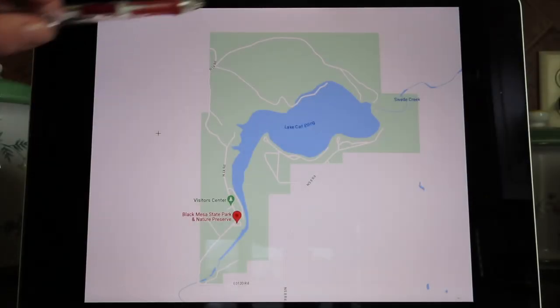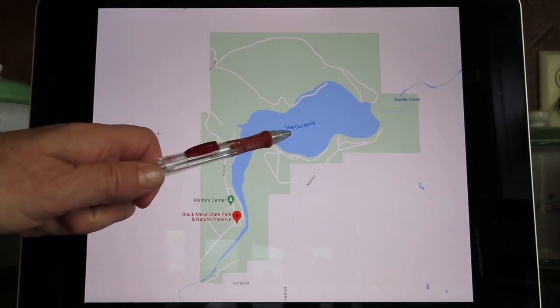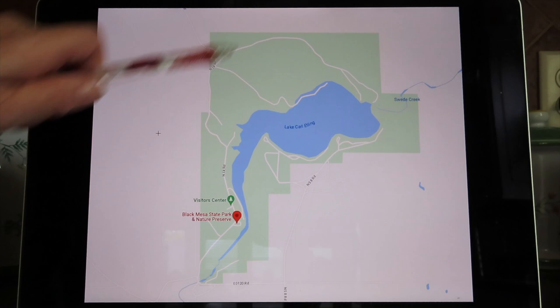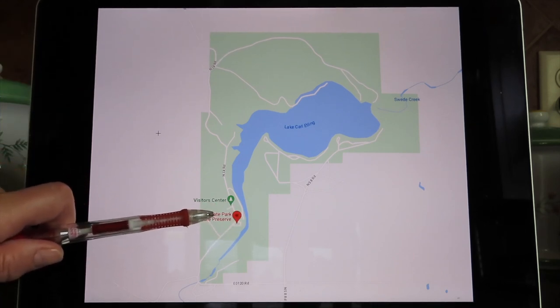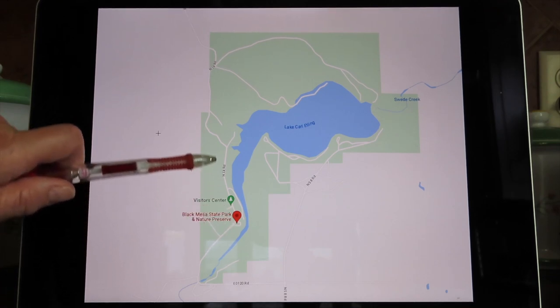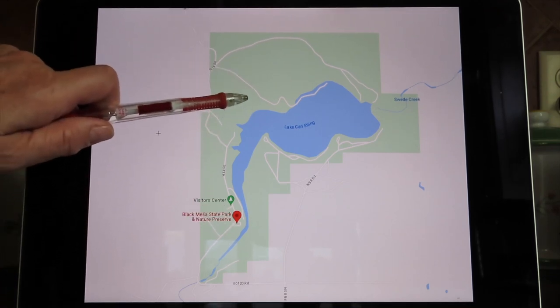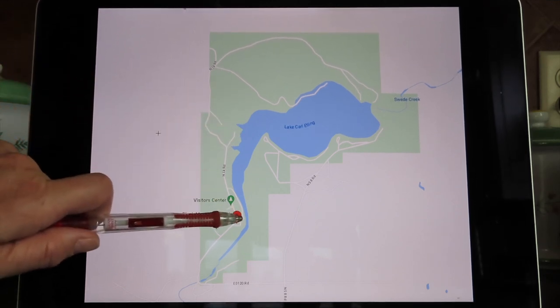So here's a closer view of the state park area by Lake Carl Etling. The campground was down in here. Now, the first day we were there, we went for a short hike. There's actually some trails along here, came up around here, and there's some trails in a little canyon over here before returning to camp.